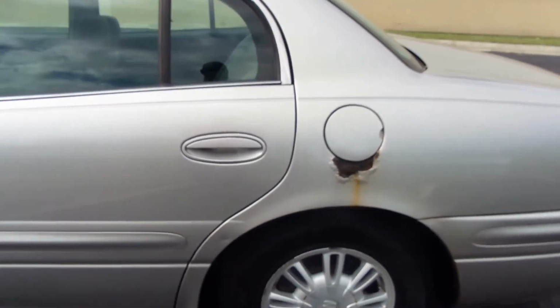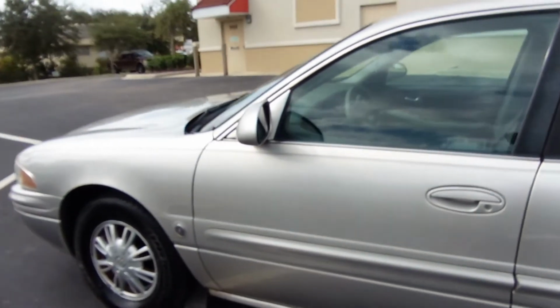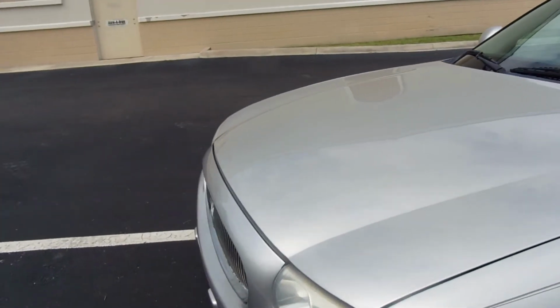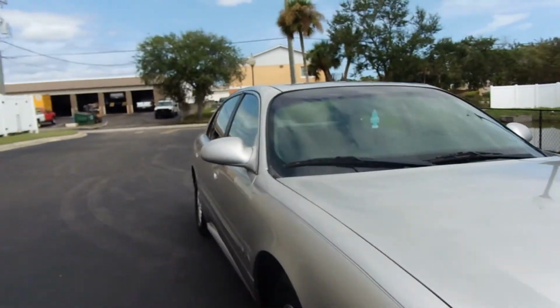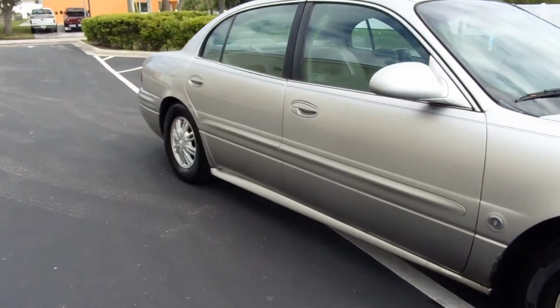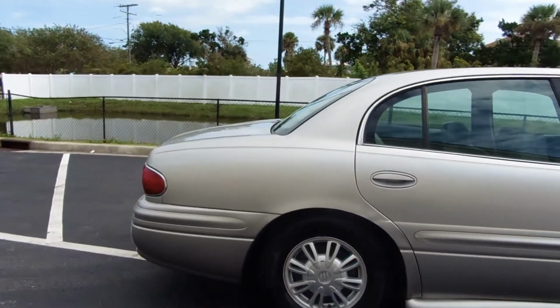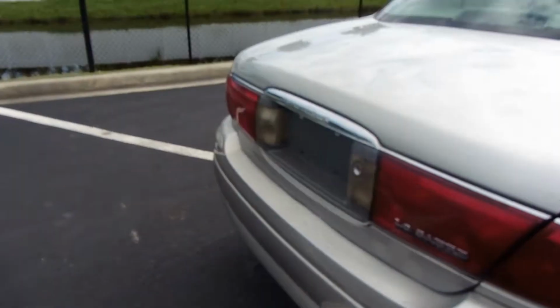But the rims came out pretty clean. The car's immaculate. There are no bad paint spots besides that one spot. This car is blinging, and it's for sale for $1,500 or best offer. Silver, 4-door, 2004. All right, man, there you have it.